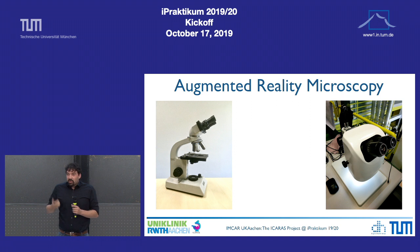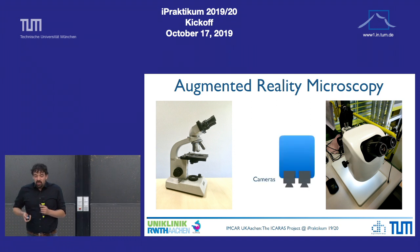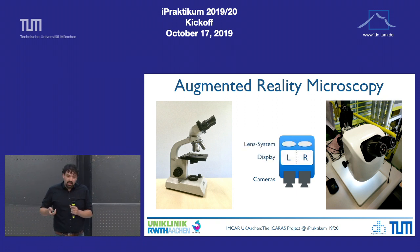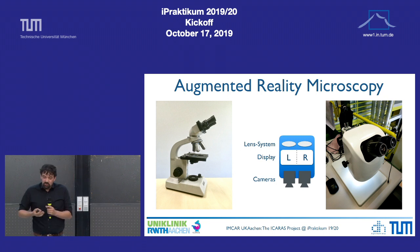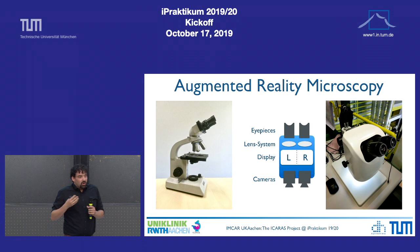And they are actually augmented reality microscopes. How they work is that we have our microscope body. Below we have 2 cameras, then a display inside, a lens system to adjust, for example, towards the user with the eyes, and then the eyepiece. We wanted to have a look and feel that is almost identical to a regular microscope, so that if you train on this device, you should be able to also perform surgery on a regular microscope.